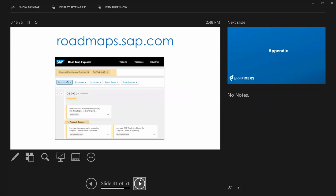The best advice I can give you on staying current in what's coming is to follow roadmaps.sap.com. The way I like to use it, I go to financial planning and analysis, S/4HANA, and then I start looking for product costing. And you can see here, these are all relative to cloud. I found nothing new there for us yet for on-premise, but you know, September's coming. Like this time next month, we'll all have some new things to learn.